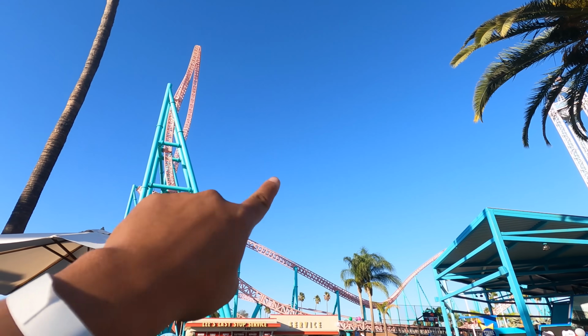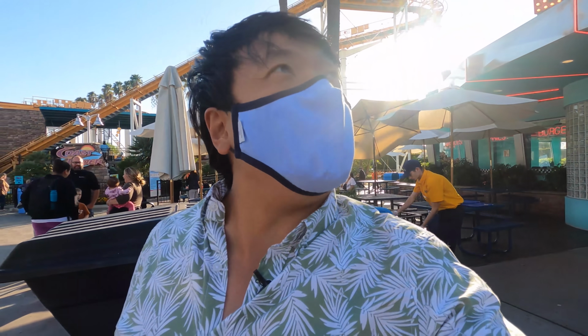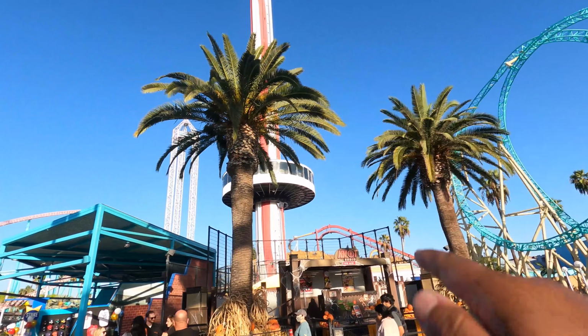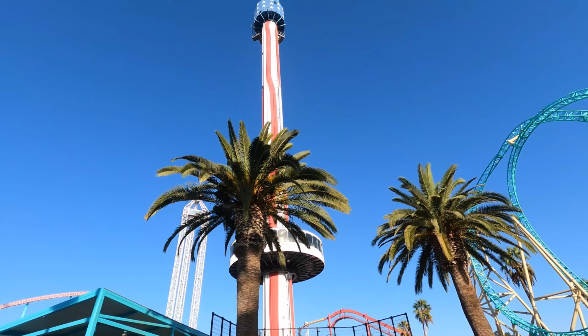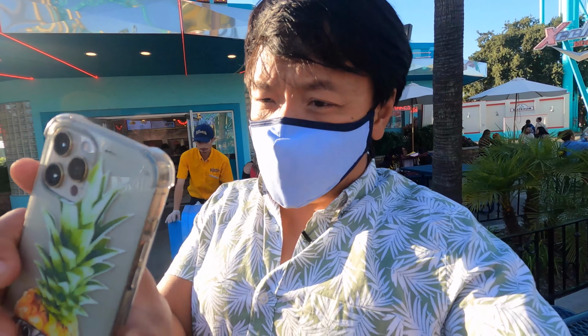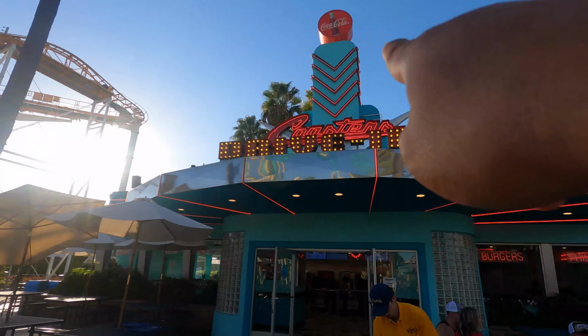Just got off that roller coaster right there. It's kind of like a mini Kingda Ka. If you guys have ever been to Kingda Ka in New Jersey, Six Flags, pretty fun. Oh, this is cool. It's like a rotating observatory just going up in the sky. Anyway, 2 minutes and 35 seconds till my next meal is ready. This is where I'm going to go.